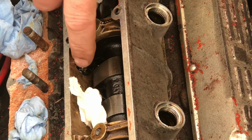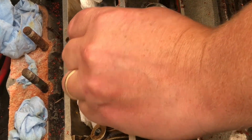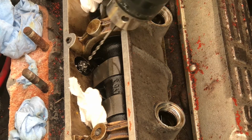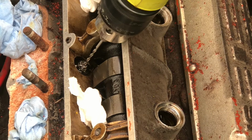Three bolts rounded. This one, and one over there. I'll show you those on camera. First I want to put a little dimple right in the middle before I try to drill them out. Good. That's going to be a pain. I'm not going to be able to drill them straight.